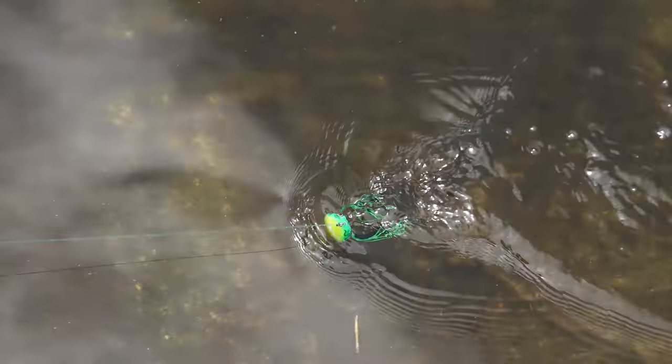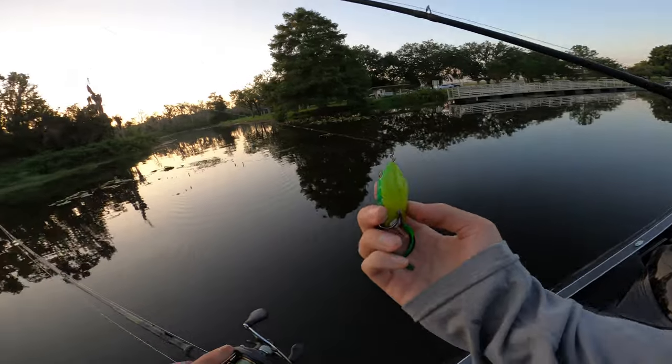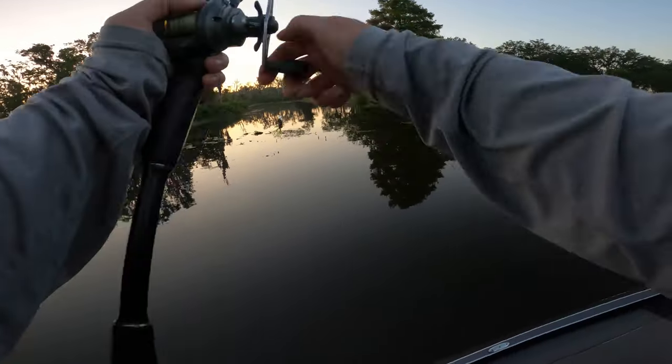Dude, it looks so good. Oh my gosh. This is a $1 frog. It looks like a Booyah Pad Crasher, my favorite frog of all time. Look at the body of that thing. You see the design? All right, so now for the $20 frog.